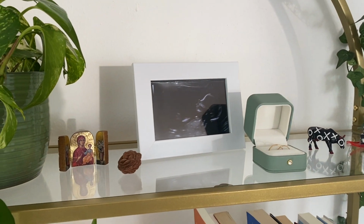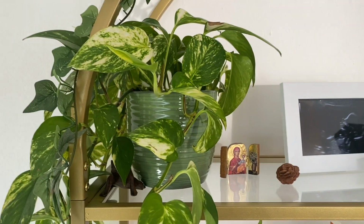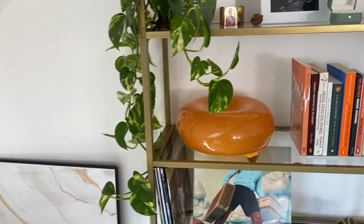There's the little baby. It's like one of these desert roses from Morocco. We moved the plant here because it kind of looks nice.